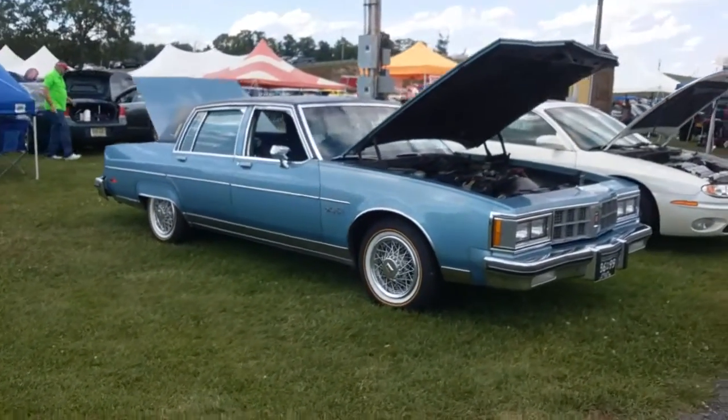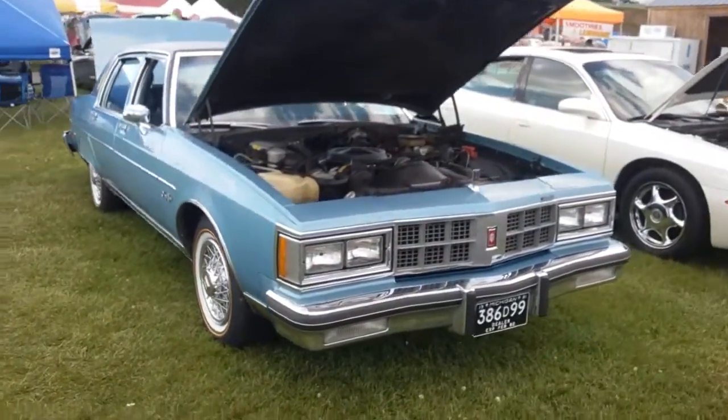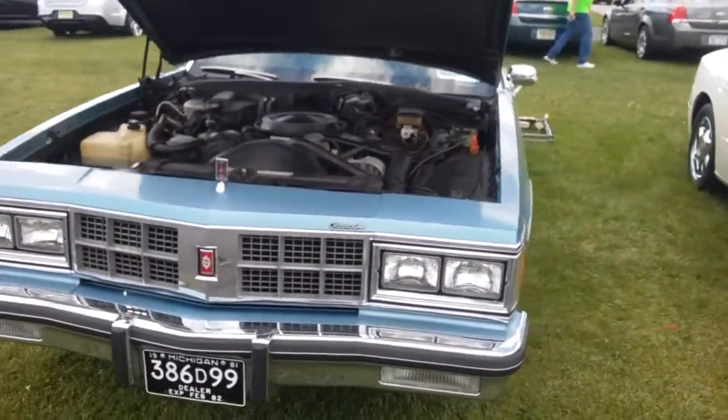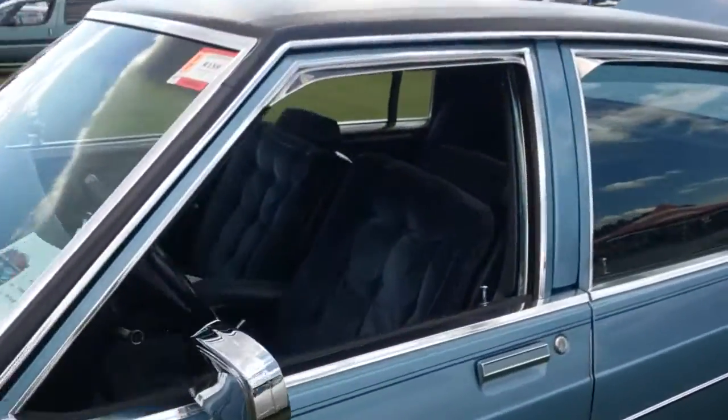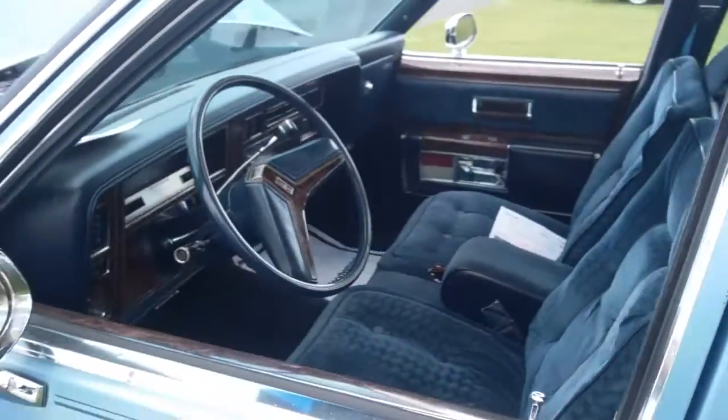What's this guy bitching about? Huh? What's that guy bitching about? No, that's the guy with the Hurst. What's that? No. Where's that? Looks so comfortable inside though.